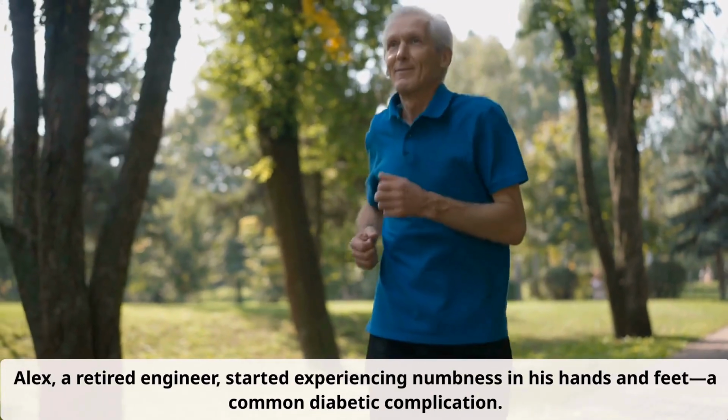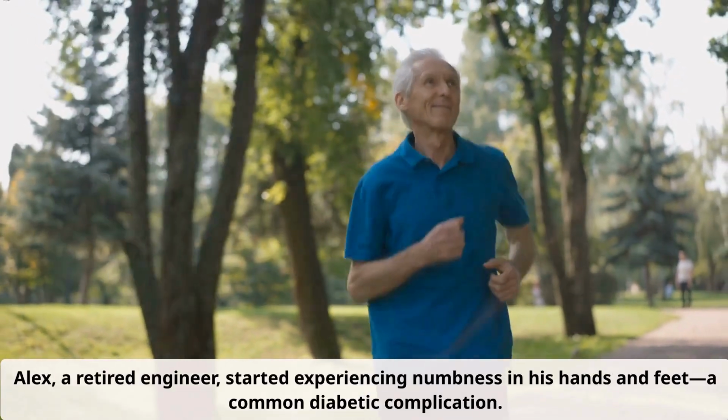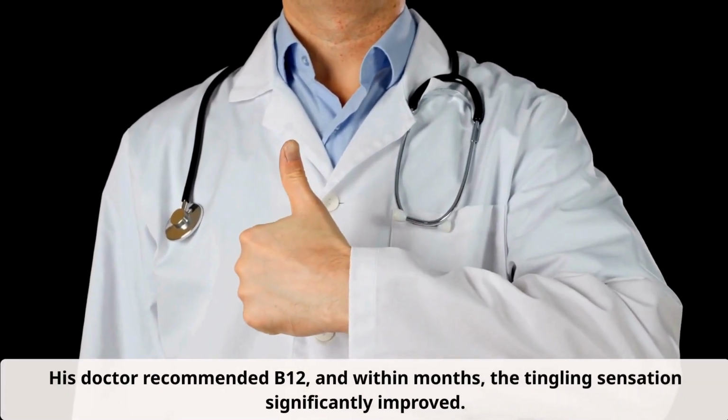Alex, a retired engineer, started experiencing numbness in his hands and feet, a common diabetic complication. His doctor recommended B12, and within months, the tingling sensation significantly improved.